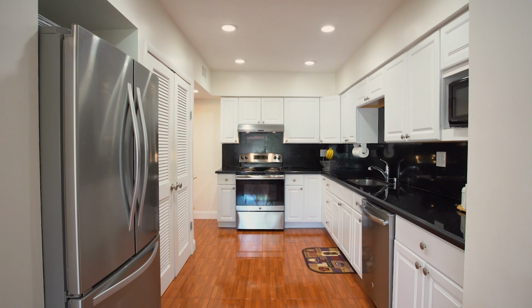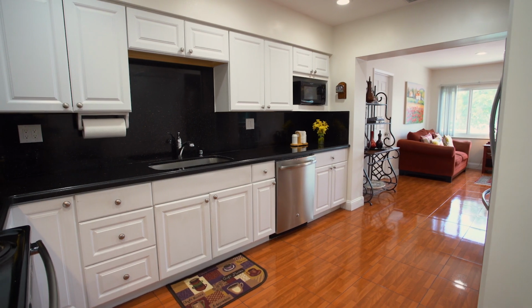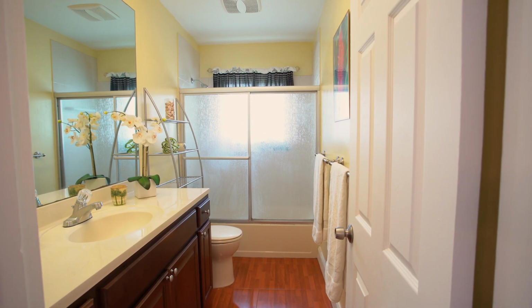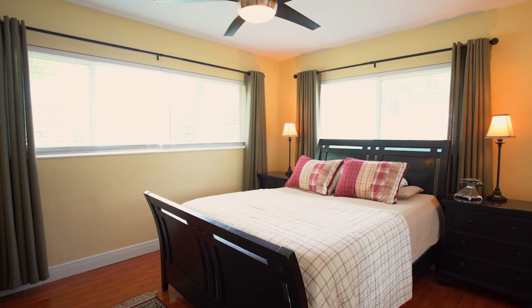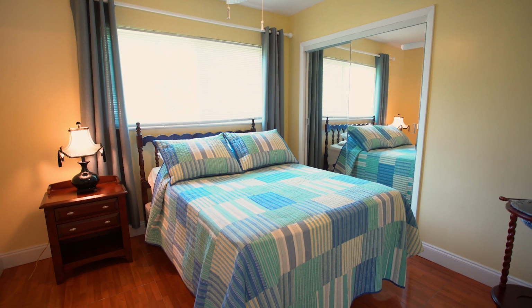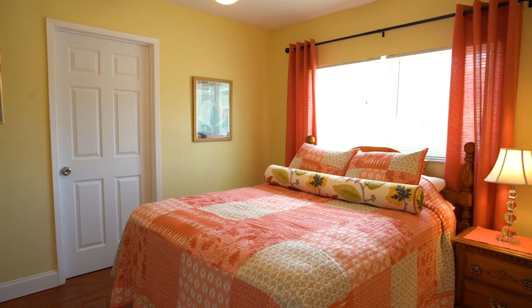The granite kitchen has ample white cabinetry, stainless steel appliances, and a large pantry. The home features a total of 5 bedrooms and 3 bathrooms, with a split plan that works well for a multi-generational family. The east wing has 3 bedrooms and 2 bathrooms. There is a private junior master suite off the family room and an extra bedroom off the foyer.